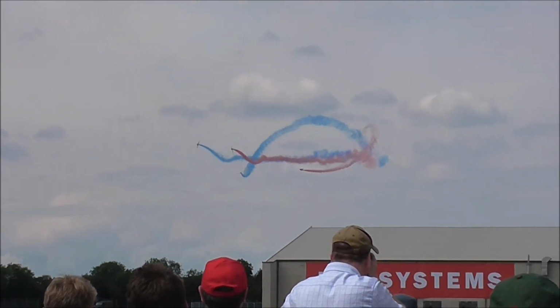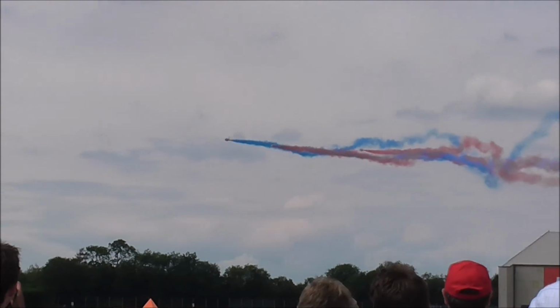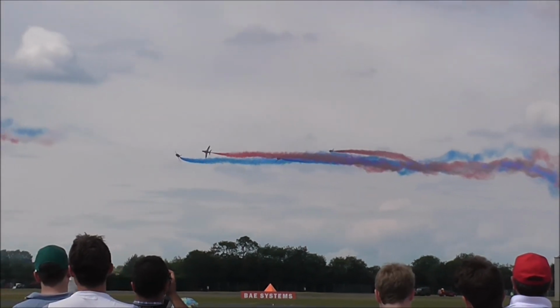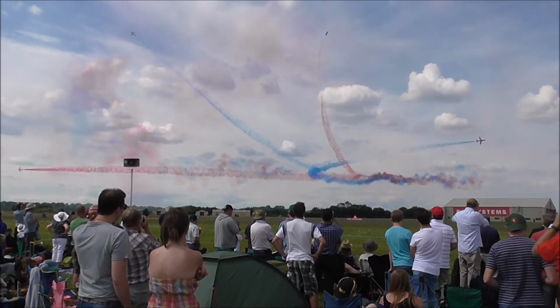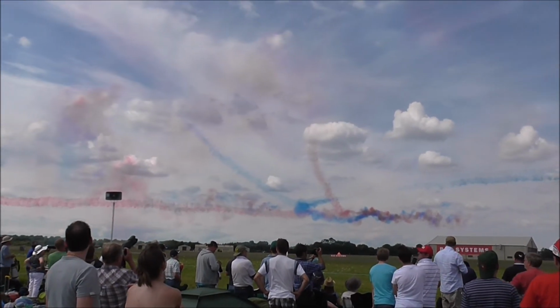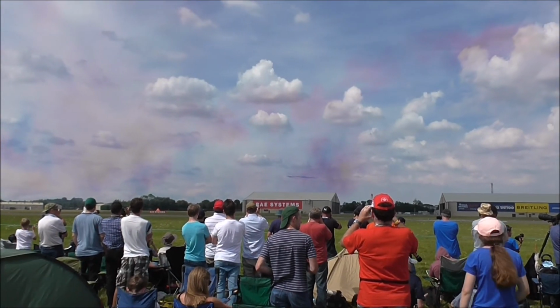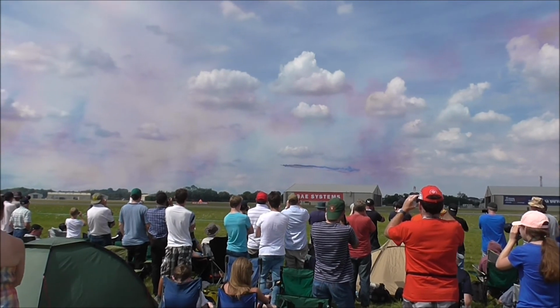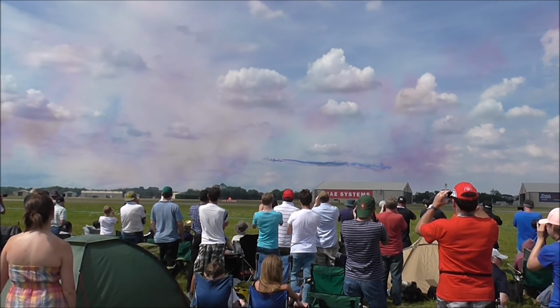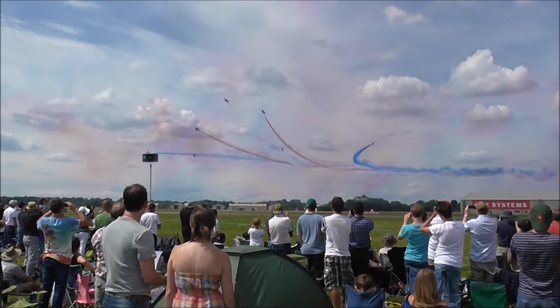Perform their own rolls and split in the Gypo break. Here it comes, this is the Vixen break. We are the Royal Air Force aerobatic team, the Red Arrows.